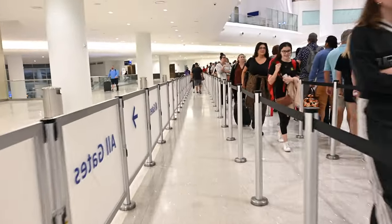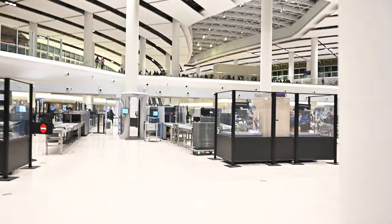As always, our connection in lovely Dallas, Love Field, and then go from there to Lubbock. Security, time for some Starbucks. We go from here to Dallas, from Dallas to Lubbock. First flight's about 7:30, 7:40.